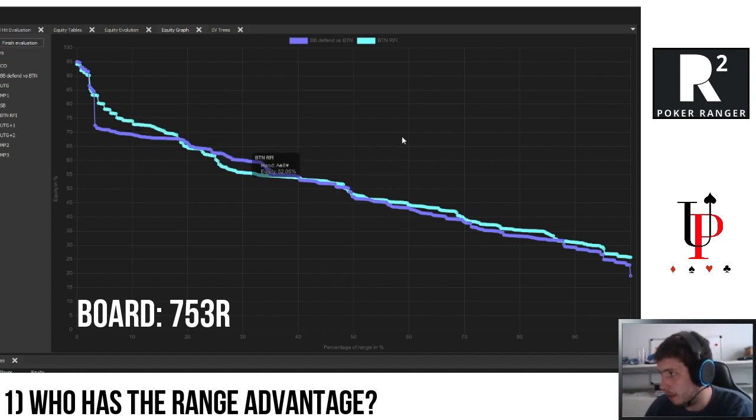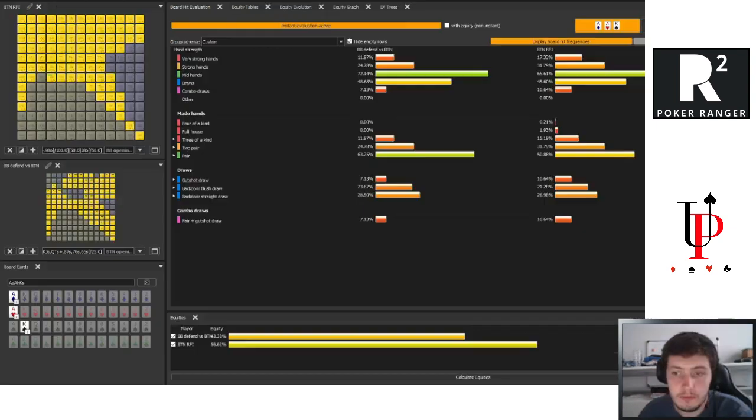So again, if we just pick a couple more random, let's do the button's RFI, something like 10-6 suited, with 10-6 of clubs, with a gut shot and a backdoor flush draw. Seems like a relatively strong hand, but it actually has 36.8% equity, which is not doing that well. So really awesome tool within Poker Ranger to show us how well certain hands are doing throughout the course of the equity distribution graph. Let's move on to the second question.